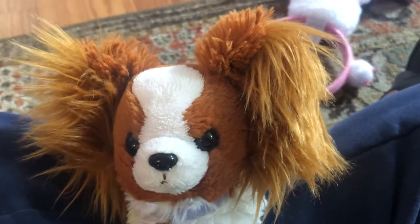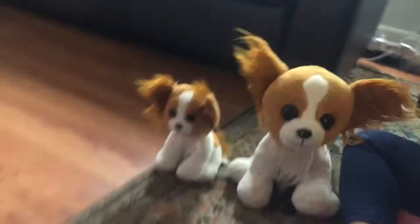Hey guys, good afternoon. Today we are playing with these little animals that are dogs called papillons, which papillon is French for the word butterfly, because if you could tell, their ears look like butterflies.